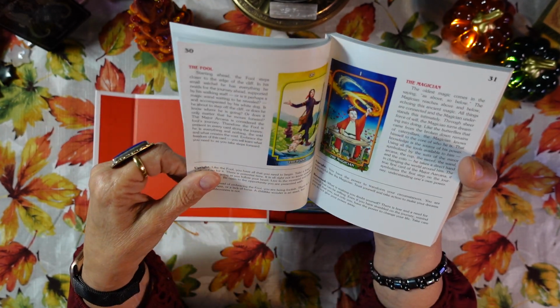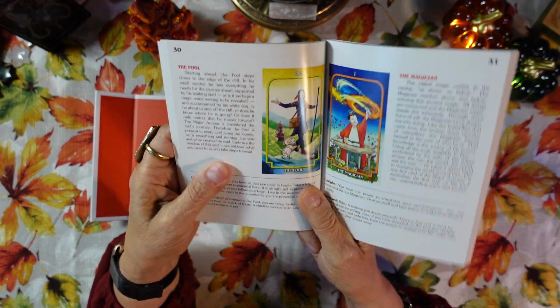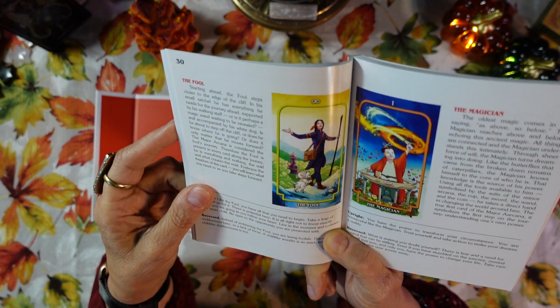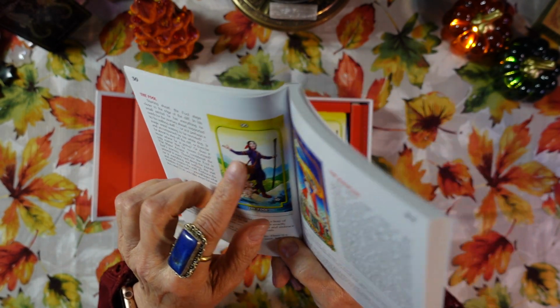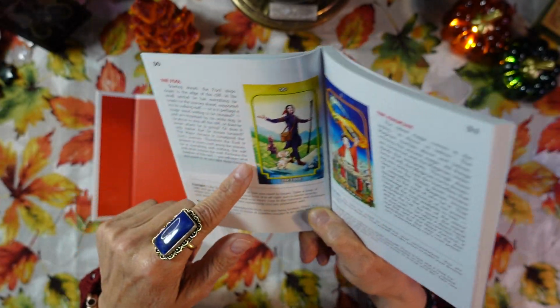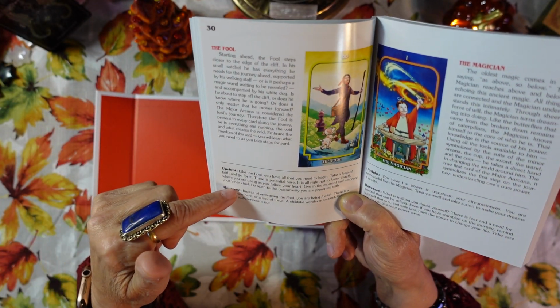The major arcana. So for each card we have about a fourth of a page picture of the card in color, a description of the card, and an upright and reversed meaning.